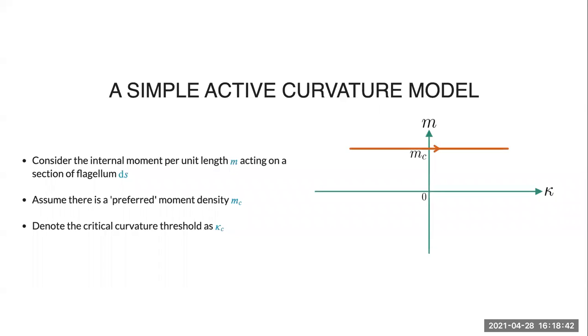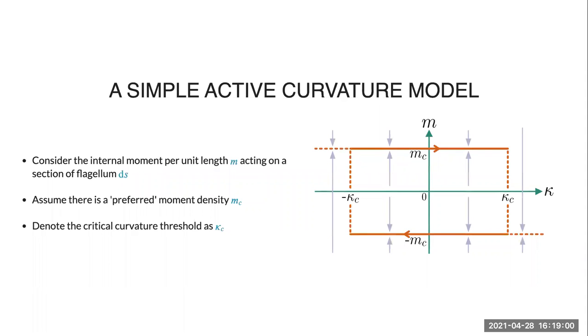So just schematically then, we can imagine that we're bending with this preferred density MC. That's increasing curvature. We reach a threshold. That induces bending in the opposite direction, and then we can create some sort of limit cycle. And we can imagine that anywhere off this limit cycle, we're going to want to pull ourselves into this limit cycle. We're not going to have instantaneous switching between one direction and another, because there's a lot of stuff going on internally. One pair of dyneins may disconnect, but this neighbor pair may still be connected. It's not an instant switch, but this does capture the ideas that we're trying to convey.